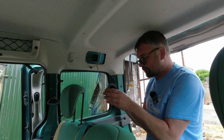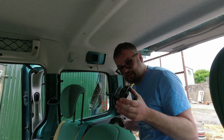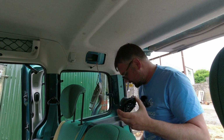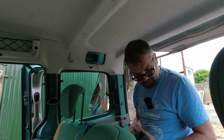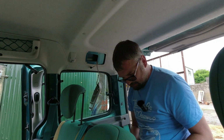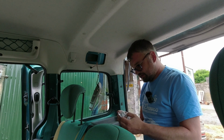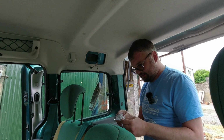Well, there is our new speaker. And yeah, already feels heavier. The magnet's about the same size. And does it come with any wiring? Because we're going to have to adapt, I think. Yeah, there's a little wiring loom here.